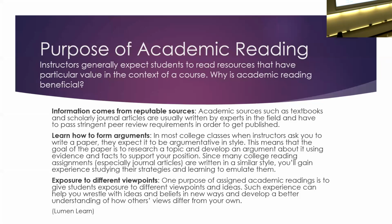One purpose of academic reading is to help you look at other people's perspectives and to start to question and really think about what your viewpoint is on certain subjects. It helps you to either confirm what you already know or to start to bridge out with what your thoughts and your belief system are.